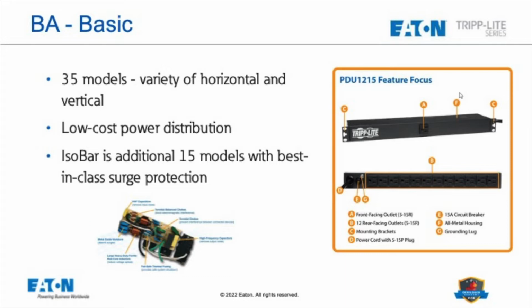Triplet has a great offering of horizontal and vertical models that cover a lot of different options, different physical sizes, different cable lengths, etc. This is really a low-cost distribution play for someone who just needs something to plug stuff in. Something interesting within this product category is the isobar PDUs.